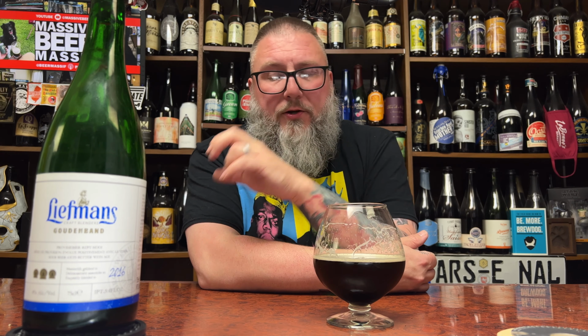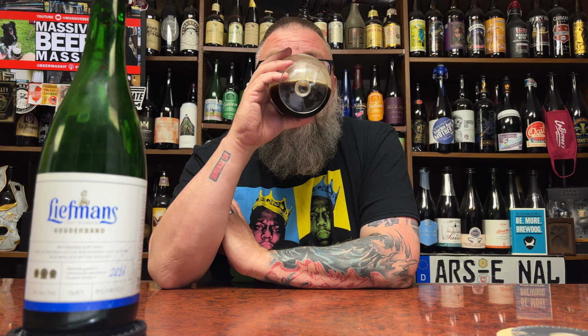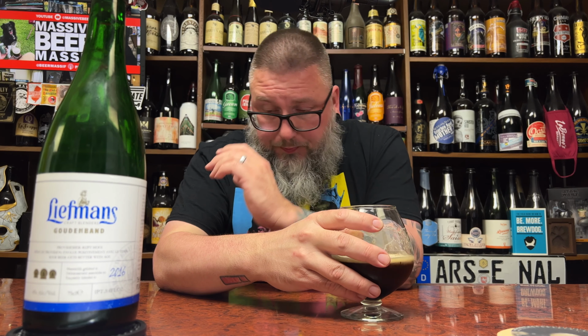But when it gives me... What's the best way to explain it? When it gets to the edge of that line but doesn't cross it is really where I like my sour beers to lie, and that's where this one does it perfectly. It has this nice tartness. It doesn't get overtly sour. It's more tart for me, with a touch of acidity, than sour with a touch of tartness.